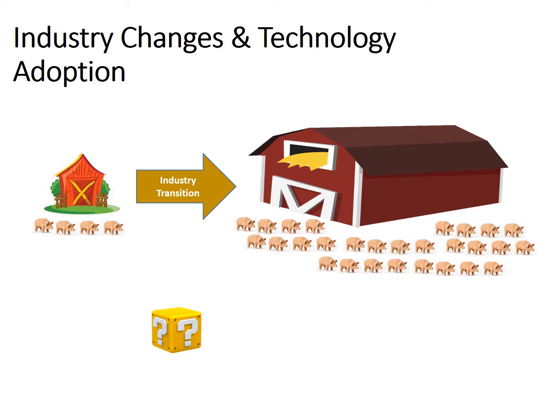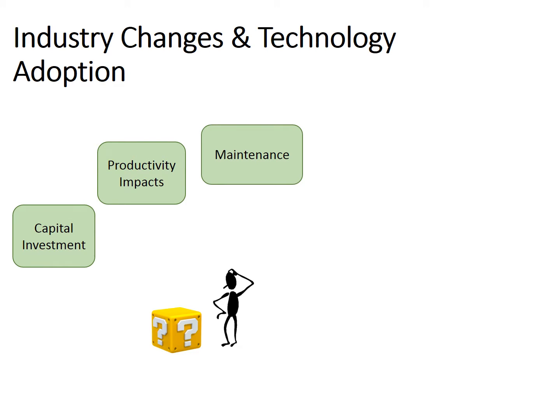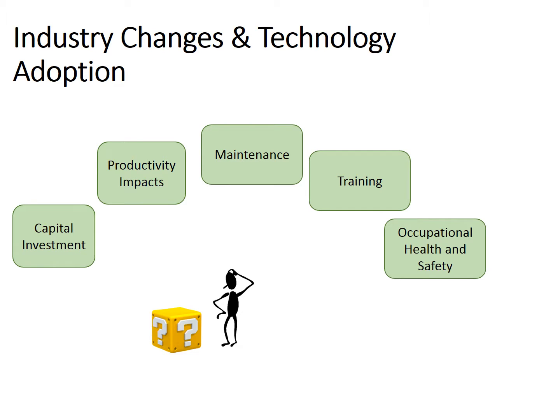So let's say that there's a new technology, tool, or method to help with production. How do you decide if it's going to have a net benefit to your business? There are a lot of things to consider. Although these innovations may have an impact on worker health and safety, these impacts, whether positive or negative, can be difficult to quantify and to integrate with business decisions.